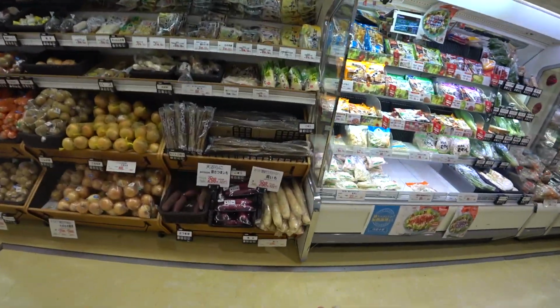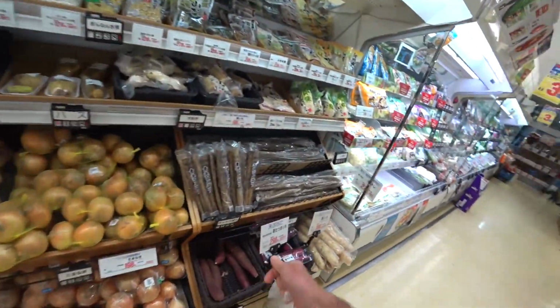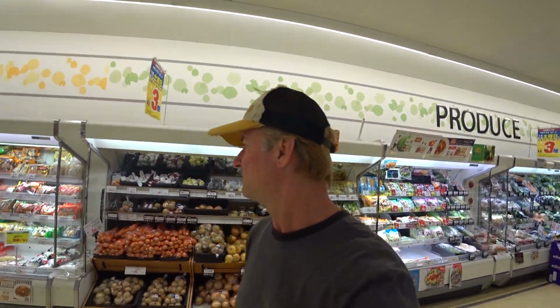You guys ever seen a Japanese sweet potato? These things are awesome. This is what burdock root looks like, gobo root. I always talk about this a lot in my videos, but it's always all processed already. You can buy it already cut and processed too.